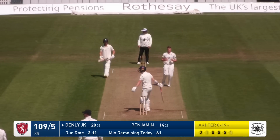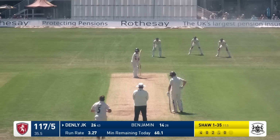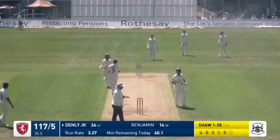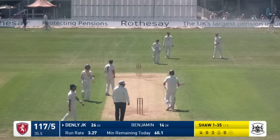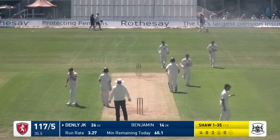That's a nice strike of that one, and kept all along the ground as Shaw races towards us again. A little bit more width there, and that's a beautiful shot. Having played one that he'd want to take back, that one he just leaned on, didn't really punch it very hard, but through extra cover.